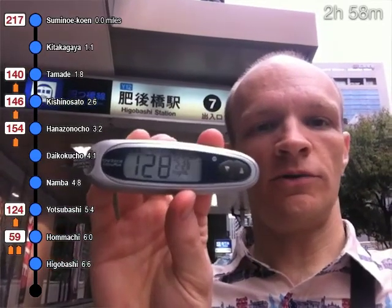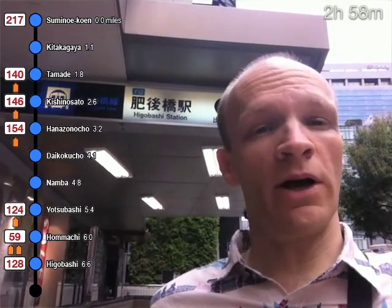Now here at Higobashi Station, the second to last station. The sugar is 128, which is much better. And so there's 1 more to go, about 1 more kilometer, a little over half a mile, something like that. So I guess the blood sugar's okay, and I'll keep an eye on it, and I'll be done soon.